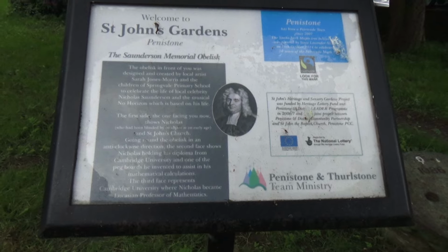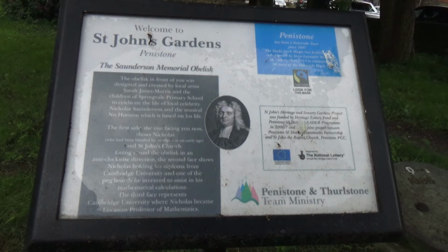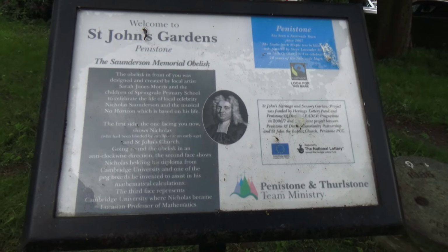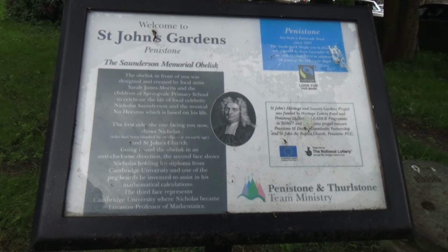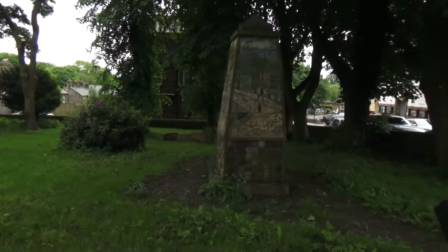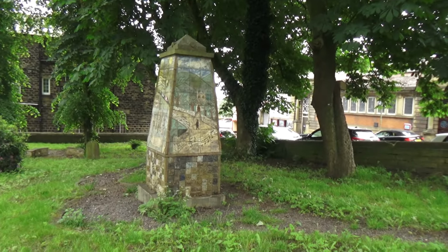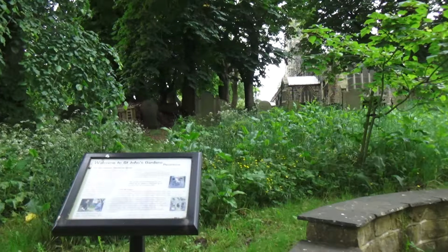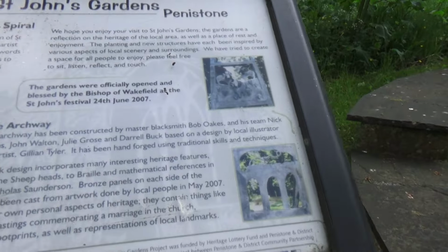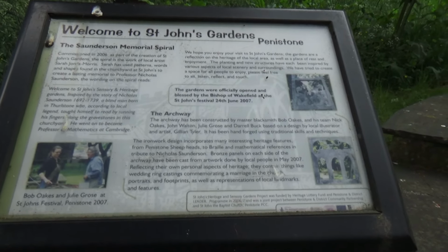So I've just come back in the churchyard, and you can see St John's Gardens, Penistone. You can stop the screen and have a look at what the obelisk is about. I'll just show it to you. You can see the obelisk. I probably didn't pronounce it right, but you have to bear with me. And there's another board you can stop and have a look at.